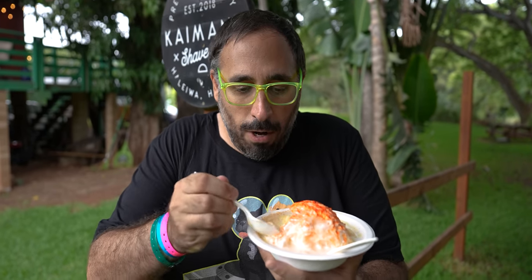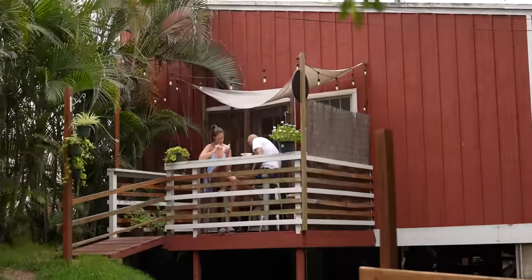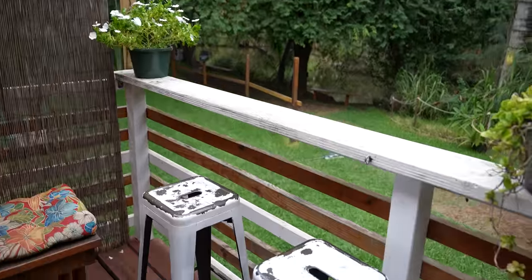And the owner watches Ordinary Adventures. Which is really cool. He's going on a trip to Walt Disney World at some point. So, support a fellow adventurer. I love that it's like a red barn as well. They have a little seating area up there if you don't want to come down to the woods.